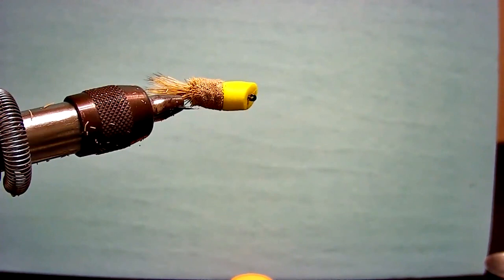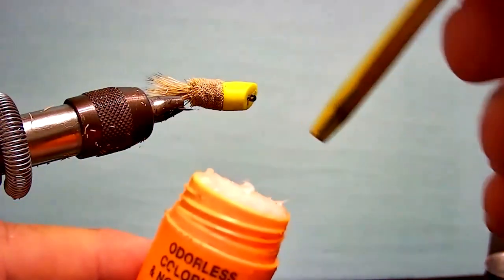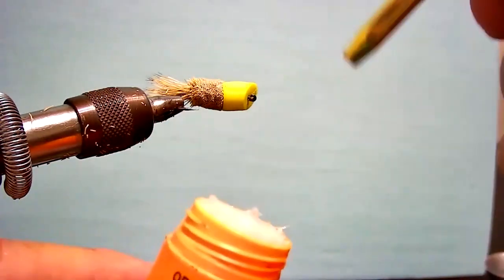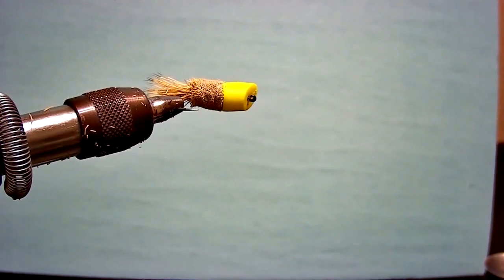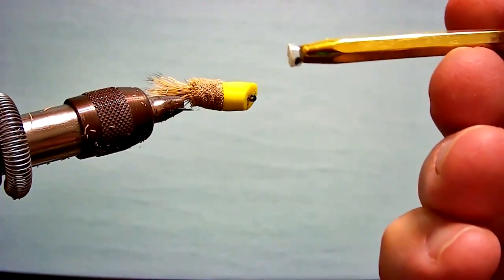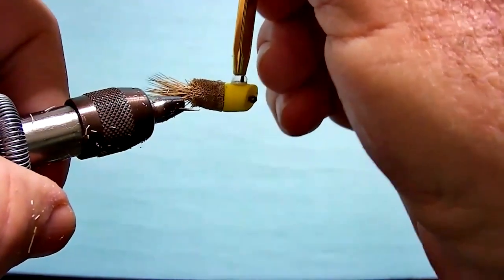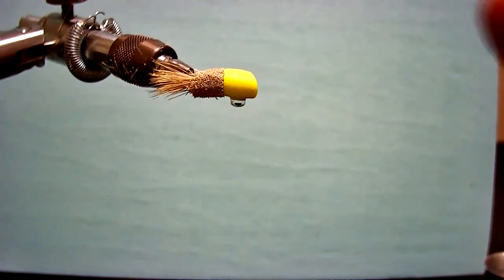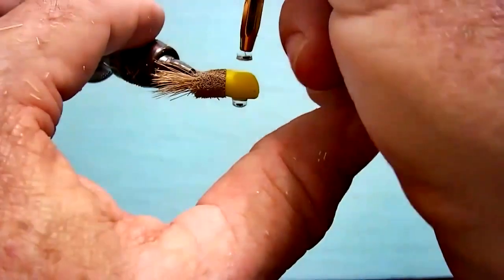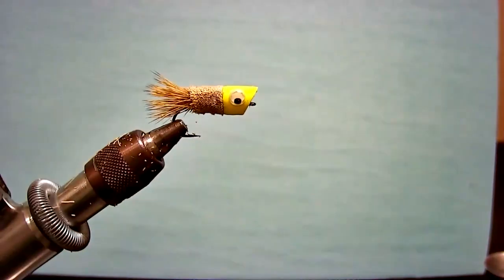And then here's a little trick. I don't know if you've ever done this, Al. You take your wax and you take your half-inch tool, touch it with the wax, and then you can pick up the eye without getting your fingers all gooky. And again, you just tap it down, and it takes a while for that to dry. So, and that is the finished lantelope.